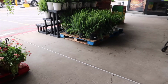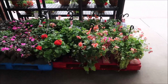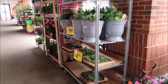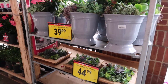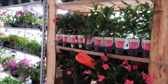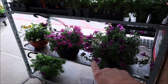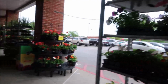So up here at Kroger, they have lots of plants out. They have ferns, and then they have pots of hanging baskets of flowers. And they have a lot of those to choose from. And then these are already succulents. These are already in nice pots. And then they have ones that you can plant out front. This is the kind of basket that my mom would have gotten. She would have bought one of those, and she would have hung it on the front porch.